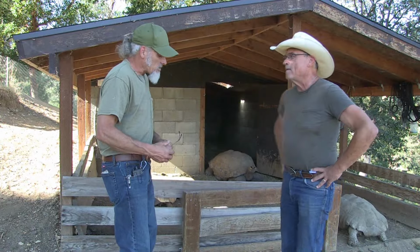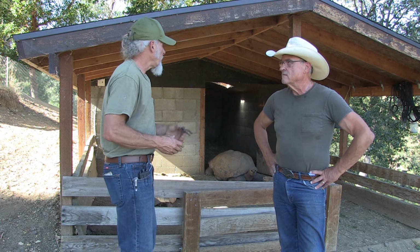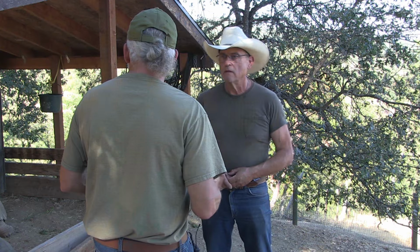Yeah. So they are big diggers, the sulcatas. The aldabras don't dig. They don't burrow. They don't hibernate. Some tortoises hibernate in the wintertime. They'll burrow underground and stay there for the winter. These guys don't, especially the aldabras. So that's that. And their diet.